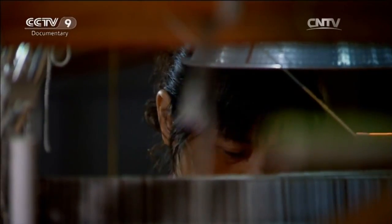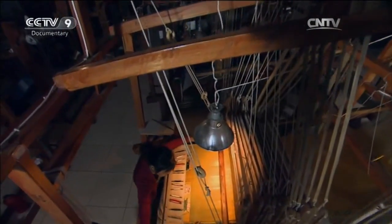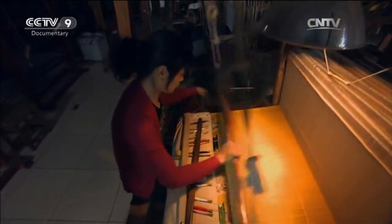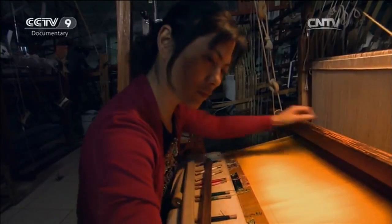Because cloud brocade is such a complex craft, each piece takes a long time to make. Chen Runshan can finish 8 to 10 centimeters a day, but this is far more than the best craftsmen in days gone by.